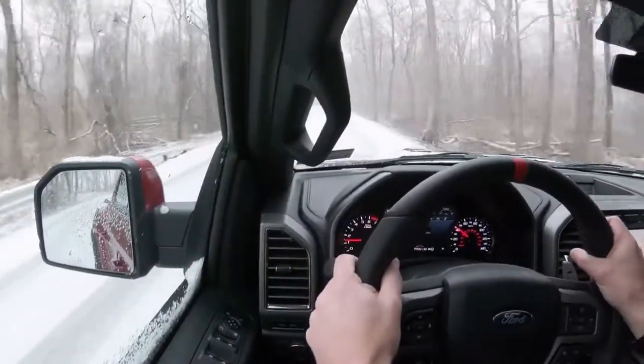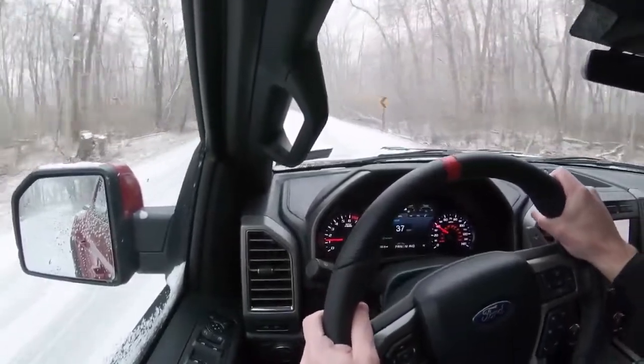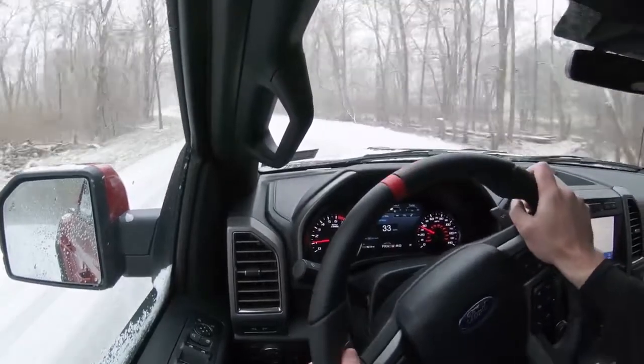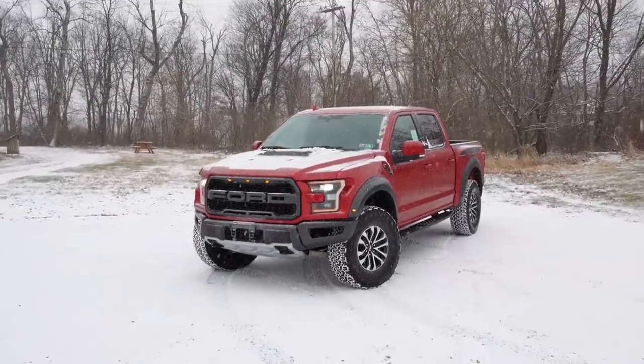let's go ahead and take a look at the outside of this one in the snow. Yes, I'm gonna freeze my butt off, but this is gonna be fun. Let's go ahead and take a look at the exterior here of this new 2020 Ford Raptor. All right, so here she is, you guys, the 2020 Ford Raptor.